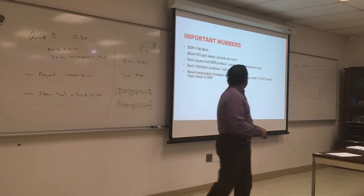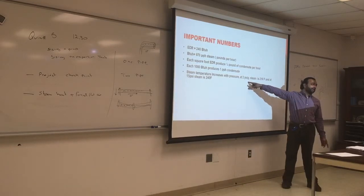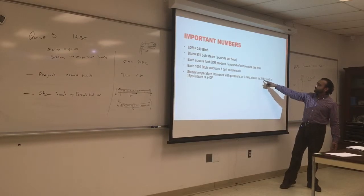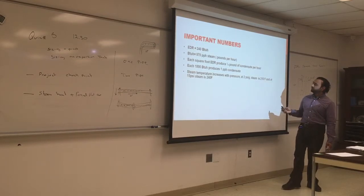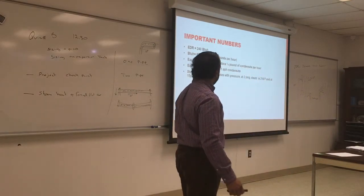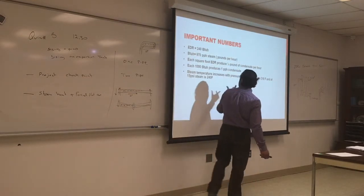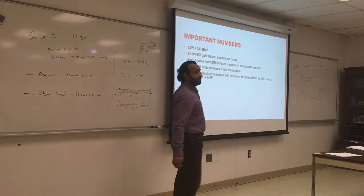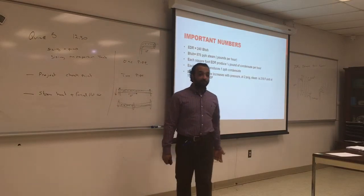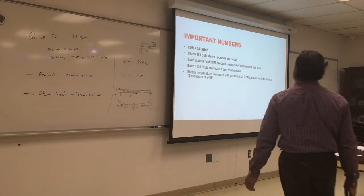Steam temperature increases with pressure. At 2 psi gauge. What does that gauge mean? That you took out the atmospheric pressure. Steam is at 218 Fahrenheit, and at 15 psi, steam is at 240. So this is the relationship between steam and pressure. So at 218, 220, we have 2 psi of steam. And if we go all the way to 15 psi, which is the maximum in the boiler for our residential, it's at 240. And by code, we need to keep all the steam inside the system at 2 psi. Question?